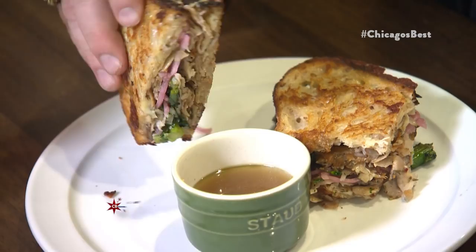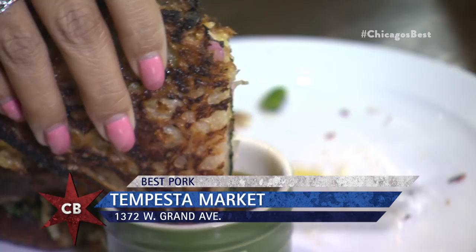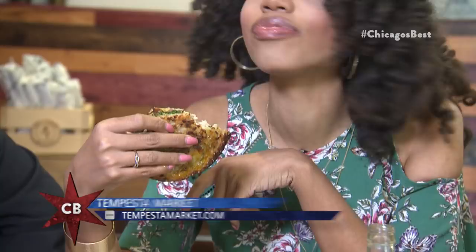Come on! Okay. I'm not leaving this place. I'm staying here. It's all right. I hardly ever do. So what makes Tempesta Market Chicago's best? Well, now that you've taken a bite of the sandwich, I don't want to seem immodest. It's the best sandwich in America. He's right. Best porky sandwich in America.